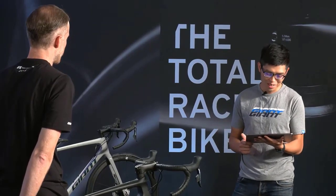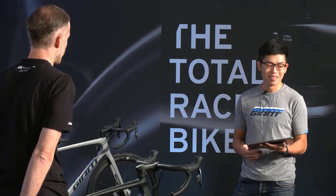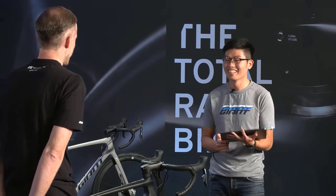Why is there no integrated cable routing? Very good question. Yeah, that's a very, very contentious point. A lot of bikes that we've seen recently do have full internal cable routing, and that's something we've done on some of our other bikes like Propel and Defy. For TCR, we wanted to focus on two things: lightweight, and also maintenance, inclusivity, and the ability for the user to swap out different components, whether it's a different length stem or different length bars.